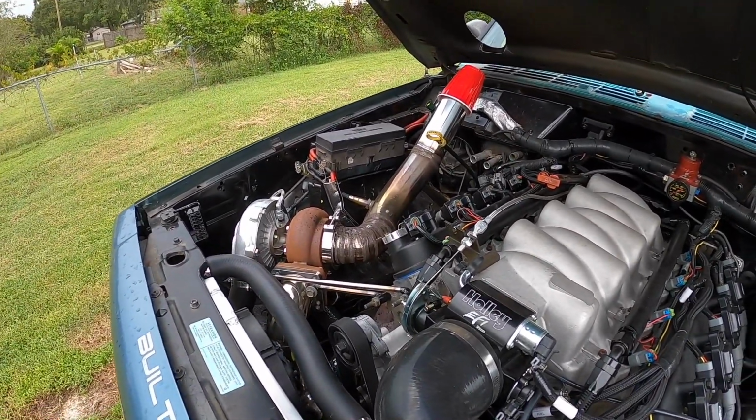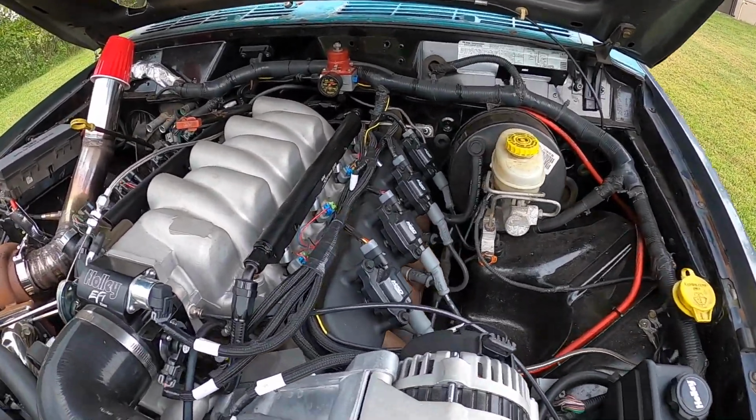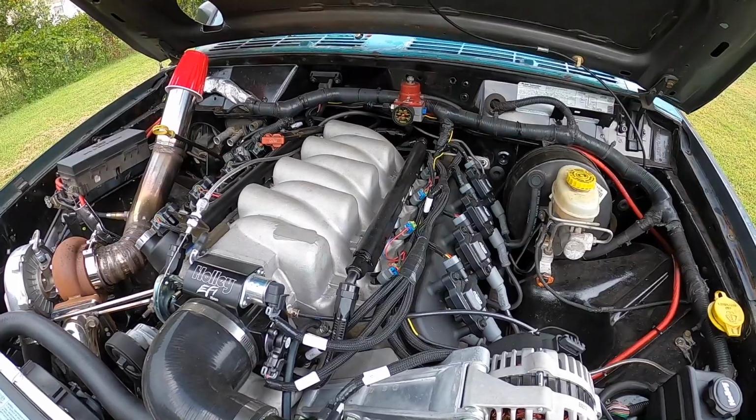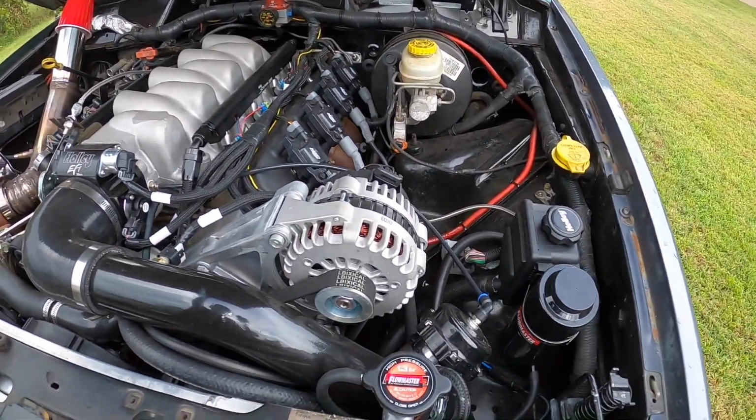It's got a brand new STS turbo on there, brand new Hooker Blackheart turbo manifolds. Like I said, brand new valve covers. It's got 100-pound injectors on this thing, so it's good for E85. All kinds of stuff, you guys.